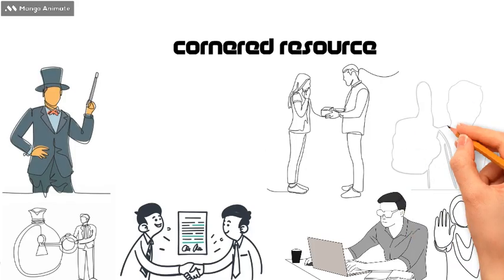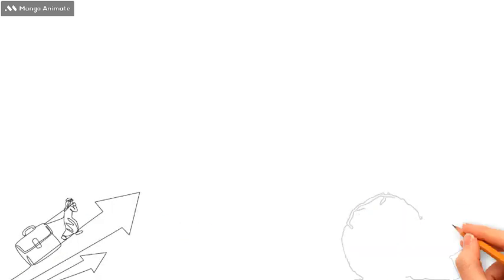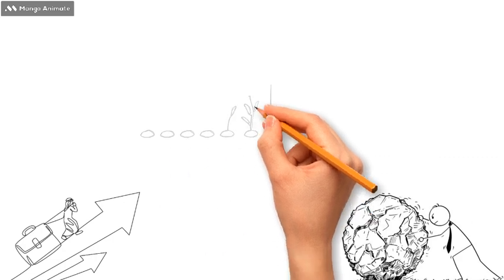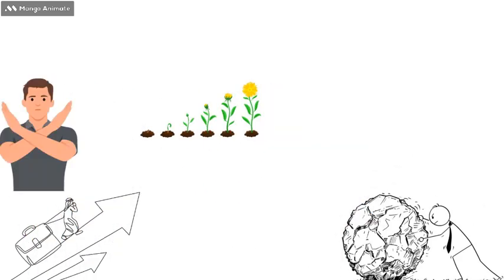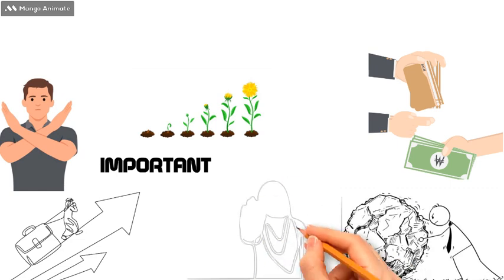To stay ahead of the competition, you need something exclusive that others can't easily get. This resource should give you a long-lasting advantage, making it difficult for others to compete. It must be crucial for your business's success and growth. It's not enough for it to be rare, it has to be important. Additionally, you should have ways to protect this resource, such as patents or other barriers to keep competitors from copying it.